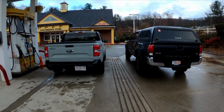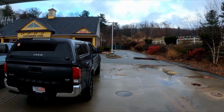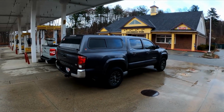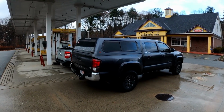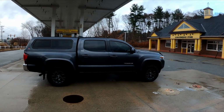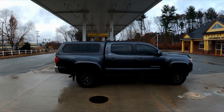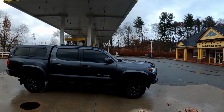Because that is what you're giving up when you go from something like a Toyota Tacoma to a Ford Maverick. If you want something that will last you forever, if you want something that can tow, if you want something that can do serious off-roading, the Tacoma is your option. The Maverick will not tow over 4,000 pounds. The Maverick will not do crazy off-roading like the Toyota Tacoma can, but it will get better fuel economy.